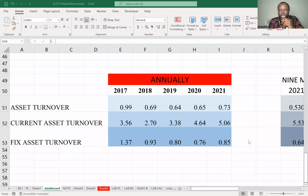But we're also seeing the company's inability to expand without spending or buying a lot of those assets. So the scalability of the company is not amazing. It's not a company that we see scaling up very fast or very efficiently. That is the issue that we're having with Elite. So let me share my screen so we can look at Elite's turnover.